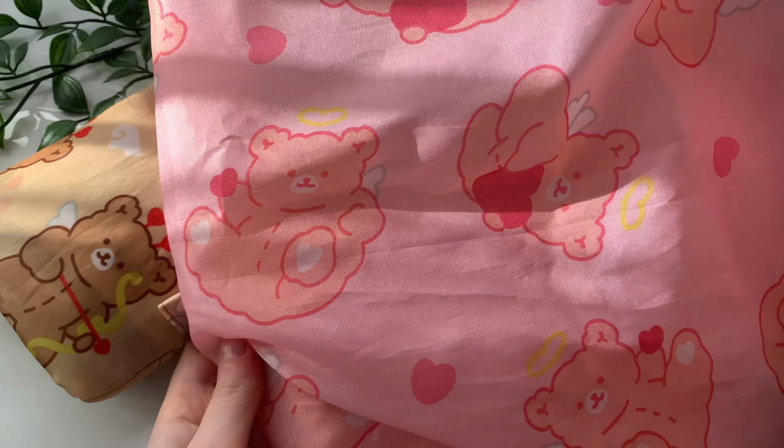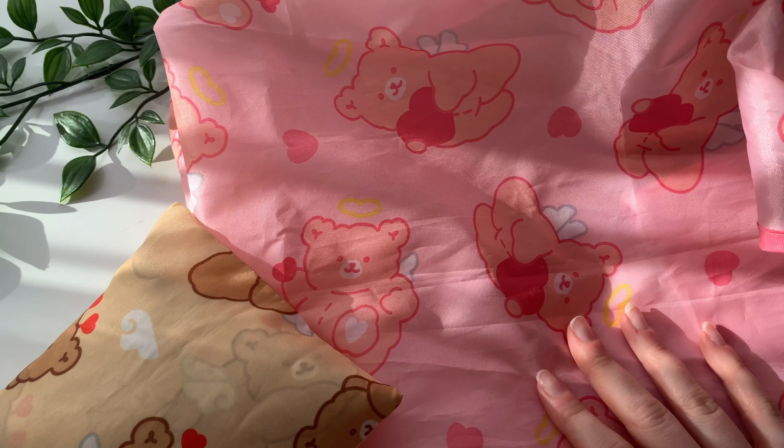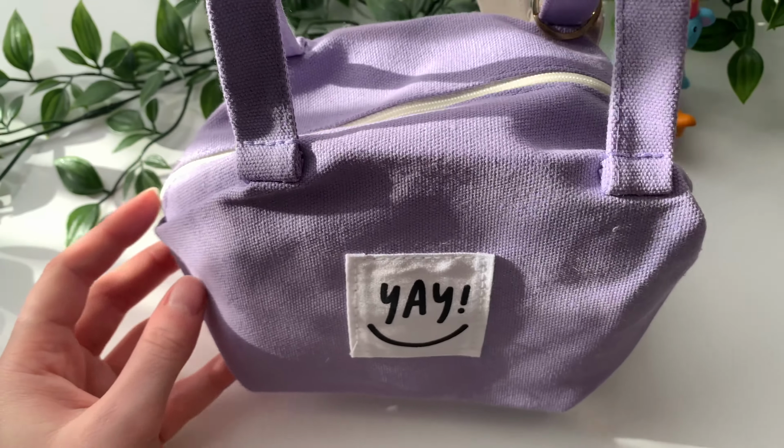Oh, the pink one is so cute. Look at the bears. I got so much use out of these while I was in Korea. If I was planning to do a lot of shopping, I would just fold them up, take them with me. And I've used them since coming home as well, obviously. I love these. Next up, we have this little purple bag.